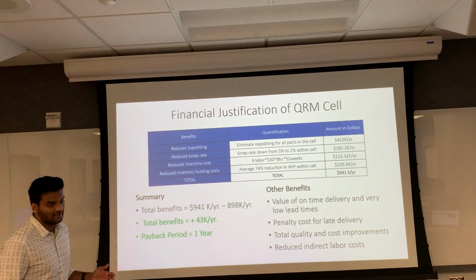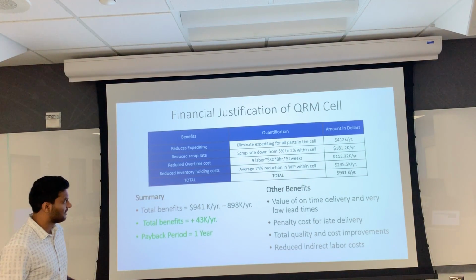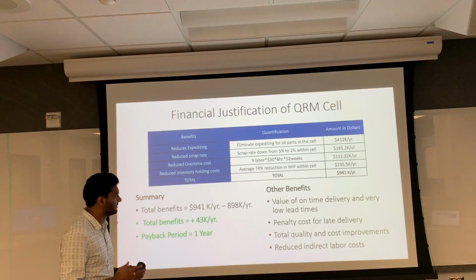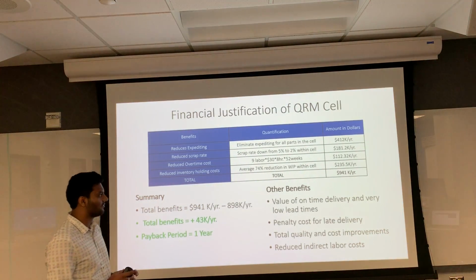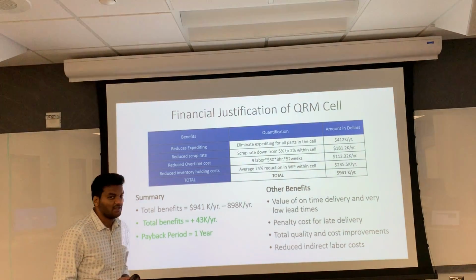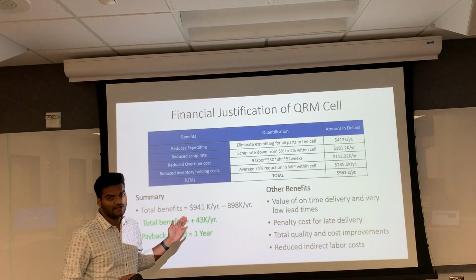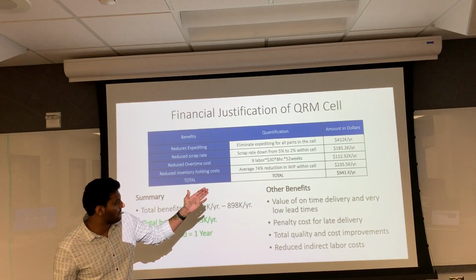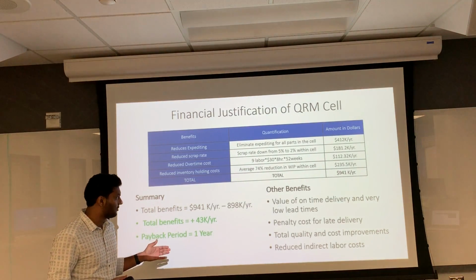Reduced scrap rate. The scrap rate was about 5% of the annual sales. Now within the QRM cell, we consider a reduction of 3%, so 5% to 2%, which gives an annual savings of $181.2 thousand per year. Reduced overtime cost. The 9 laborers within the cell don't work every Saturday as mentioned previously, which amounts to a saving of $112,000 per year.